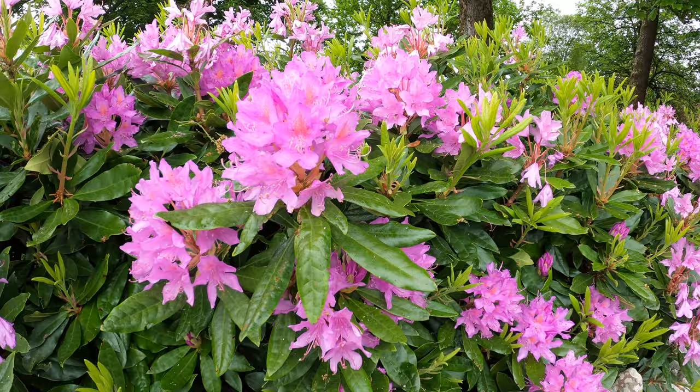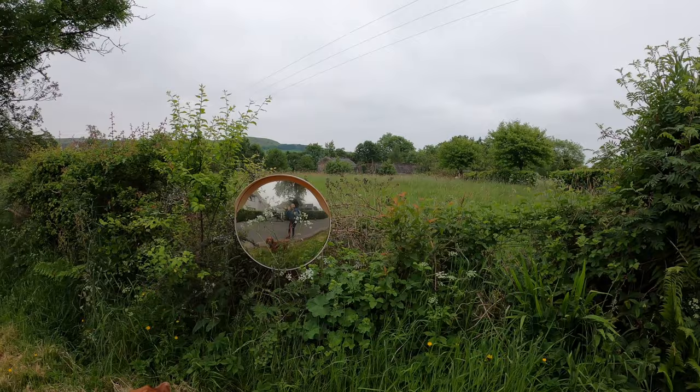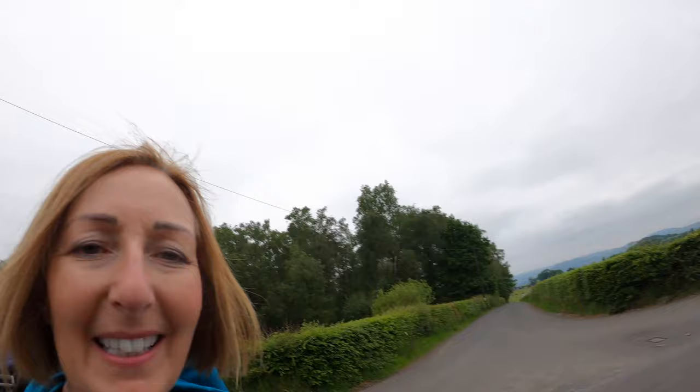Nice wee garden. Lovely. Yeah, we've walked 3.5 miles. So I need to watch out for bikes. There's more bikes than people. I've not met anybody else hiking, but I've probably seen about 10, 12 bikes and a few cars.